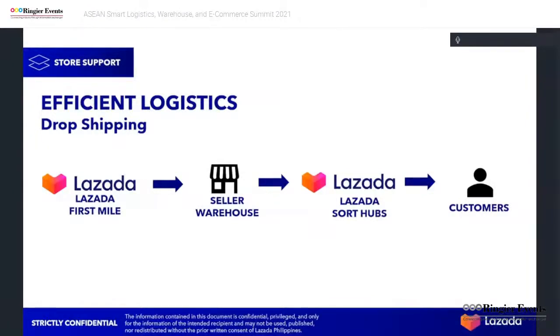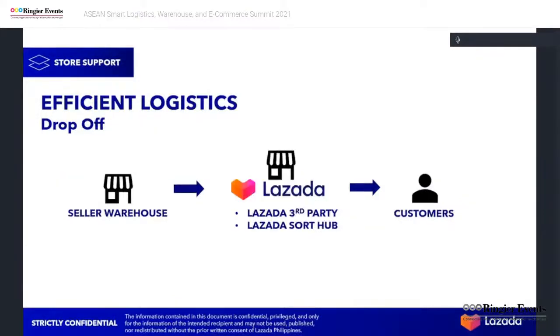If, let's say, the brand has their logistics or fulfillment division set up, no problem. What Lazada will do is pick it up from their warehouse, and the last mile will be up to us when it comes to delivering to the customers. So that's for dropshipping. Now let's go to drop off.